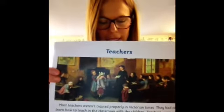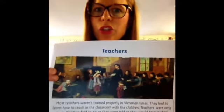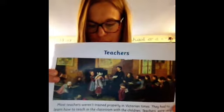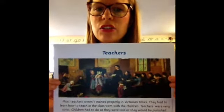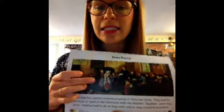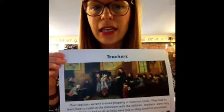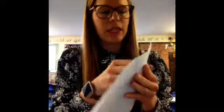The next part we're going to look at is teachers. Most teachers weren't trained very properly in Victorian times. They had to learn how to teach the children in the classroom, so they learned on the job. Teachers were very strict, and children had to do as they're told or they would be punished. It's a bit like today, but we're not as strict as these would be. I think these would have severe punishments. Here you've got a special cap that some children had to wear if they weren't doing their work very well and had to stand in the corner. I think we looked at a diary in English about a little girl called Daisy who had to wear this cap. Whereas teachers nowadays are trained to teach. We don't learn in the classroom.